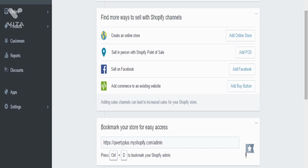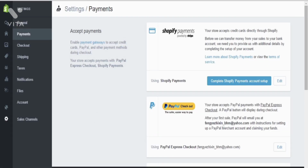And this is where you can select your own selling channel. Feel free to determine which channels suit you best. By clicking the Payment button, you will notice that Shopify provides you with 2 different payment methods, which are Shopify Payment and PayPal. Choose the one that's most convenient for you.